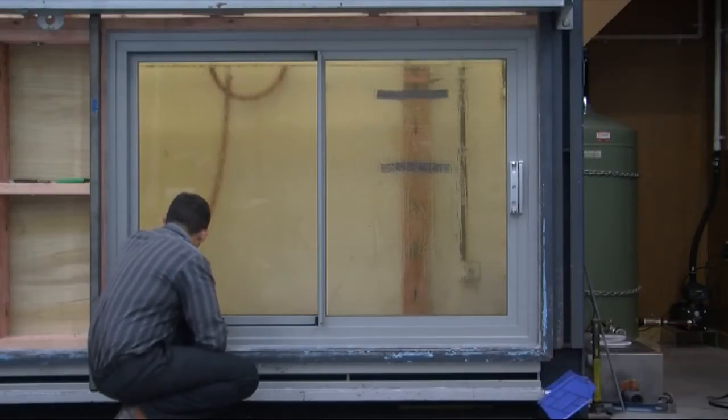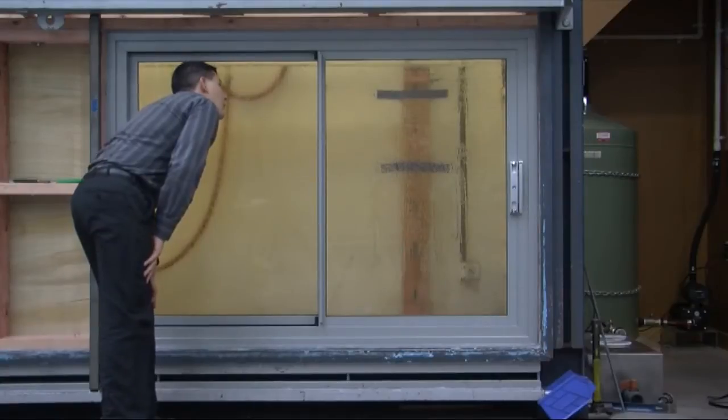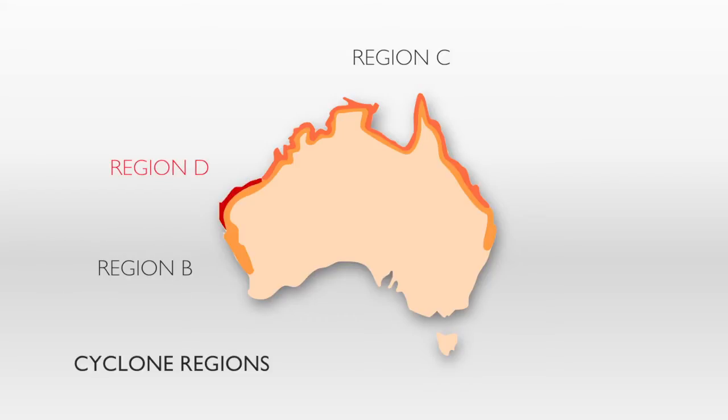This window's been tested into Region D, being designed for houses, go up to 10,500 pascals, which is probably 500 to 600 km/h wind speed. Water pressures up to about 660 pascals, generally only seen in cyclonic areas.